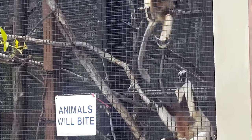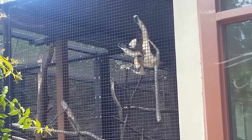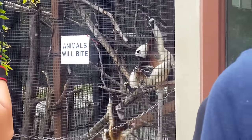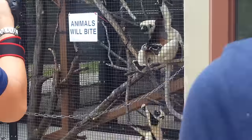Seeing the sifakas was so much fun. They were actually some of the most active of the lemurs that we saw at the center that day. And I'm betting that part of that is because they actually have access to an indoor air-conditioned zone as well as to their outdoor play area. And they also had a very young baby with them.